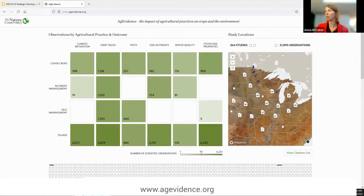I don't know why we have to share our studies with Iowa there. Maybe those are studies in both states. So as you can see, there's a lot of research going into this platform. What we're talking about today is climate mitigation, but you can also look at what the effects of cover crops on pests are, or the effect of nutrient management on soil nutrients or water quality. They're looking at different environmental outcomes of different agronomic practices.